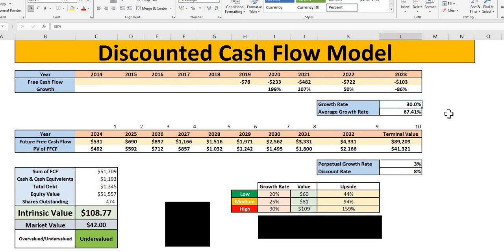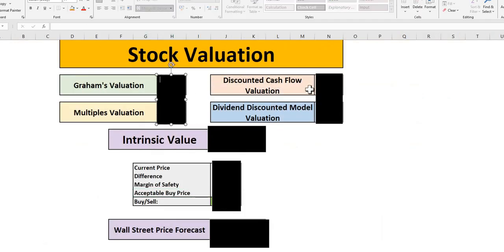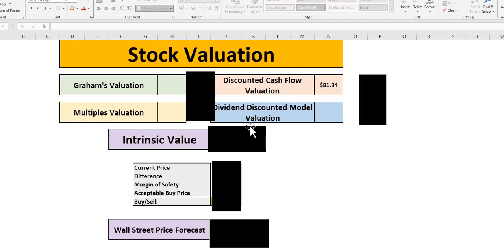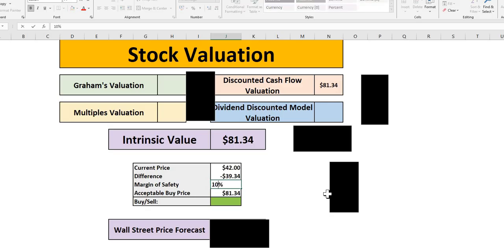For consistency though, we will use that median rate of 25%, and as we can see, $81 pretty much double the current market price. And when we do run that through, that will indicate a very high margin of safety. So when we take a look then, a 10% MOS level indicating a buy at $73. Then we keep going, so we can say what rate we are looking at right now. And in fact, it is sitting around a 45% MOS.